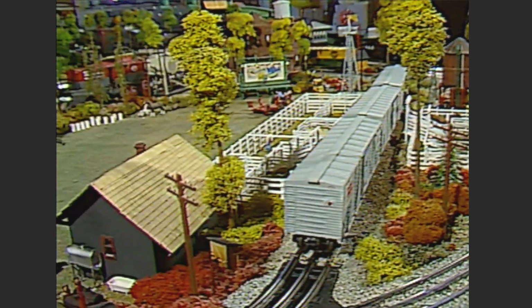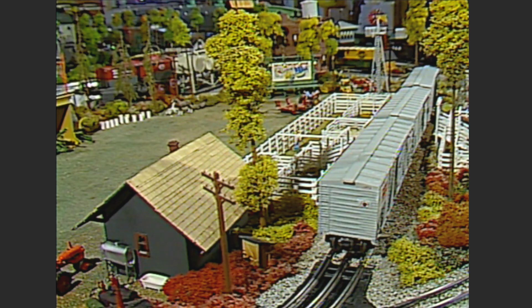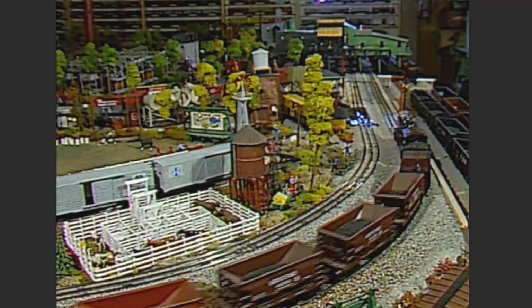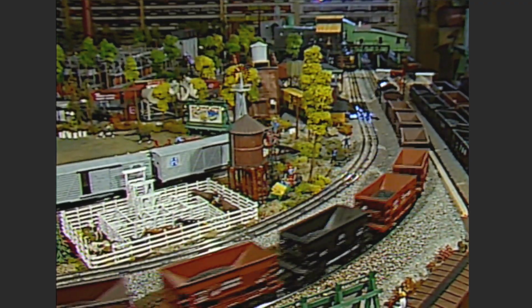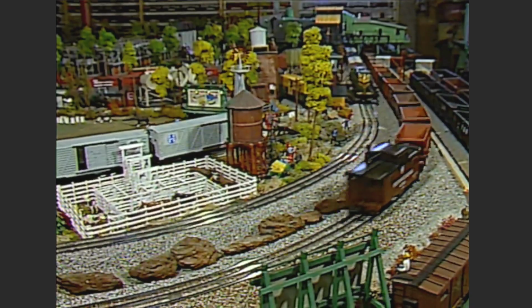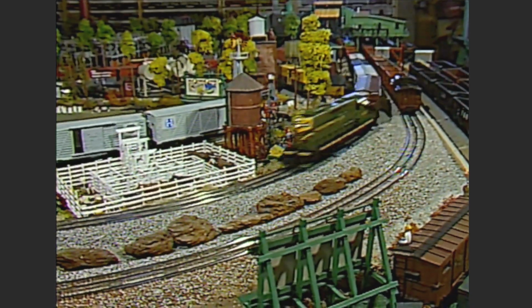And this works real well for us because then all our major power can take all these curves without having to worry about tightness in the drivers or in the wheelbase. The bigger power takes the outside tracks, and the smaller switching power and way freight power takes the inside tracks, since the outside tracks are higher speed than the inside ones.